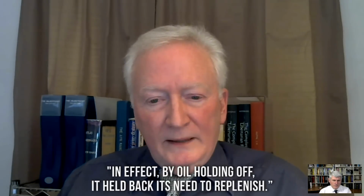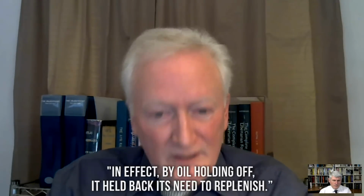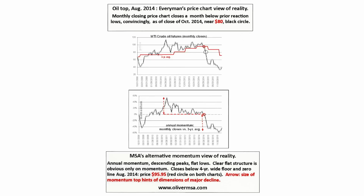And so oil held off, but by holding off, it probably held back its need to vomit. And when it did, big time, it broke down. You look at the chart that we've got, it's a fairly simple chart. It's a monthly close only, where all I plot is the closing price of WTI crude futures each month, going back several years prior to that 2014 event.